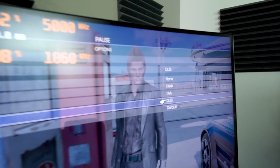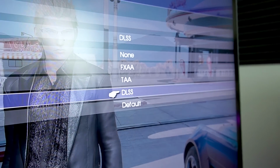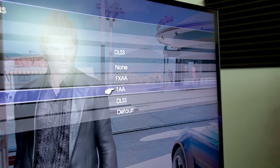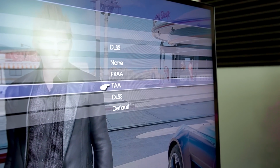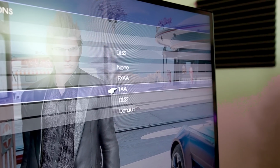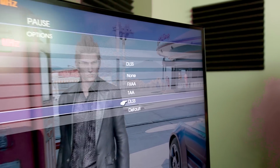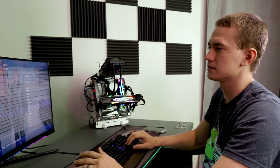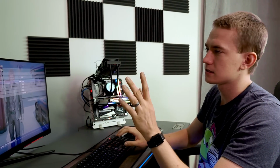It actually is using machine learning to create pixels. Instead of anti-aliasing, which smooths pixels out, DLSS is actually rendering them in a completely different method. So you see here we have FXAA, TAA, and DLSS. NVIDIA has completely compared TAA to DLSS, and based on just my brief testing before we started this video, that's pretty much the case. So we currently have DLSS on.